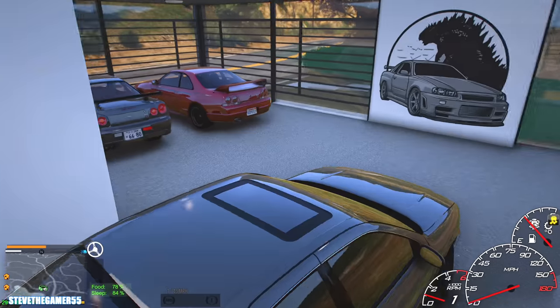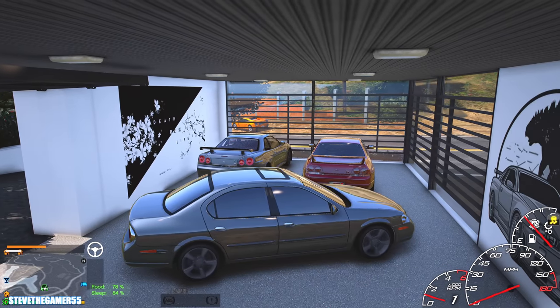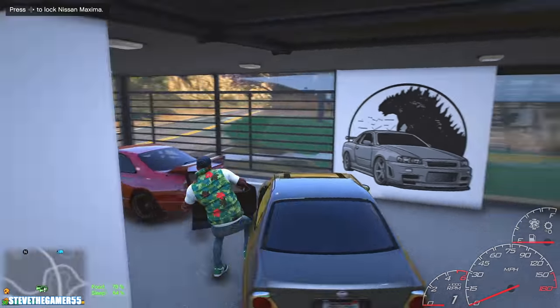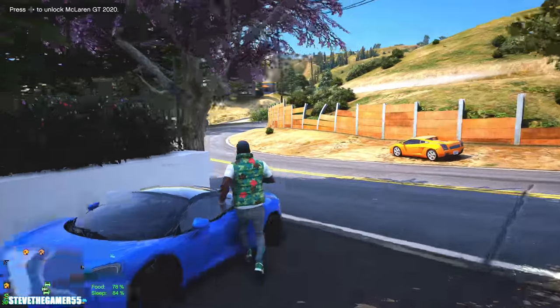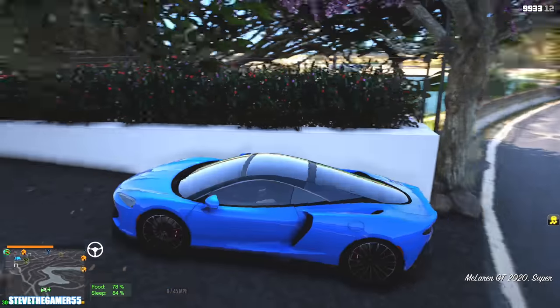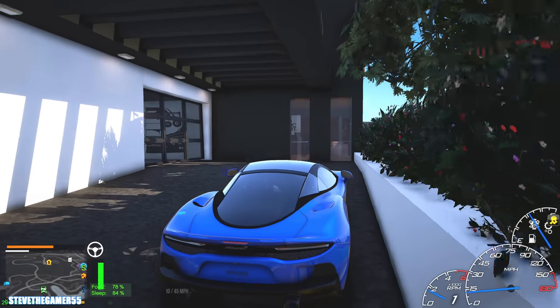Yeah, the Maxima's front wheel drive, by the way. Make life so much easier. Like, look at this. Burnout with a front wheel drive. All right, we're gonna leave this here. Oh, man. I remember having to put like a tire behind these cars. Trust me, we'd be wilding out with some of these cars. Even though they are front wheel drive, doesn't mean you can't do a drift, bro. All right, let's bring the McLaren up in here.